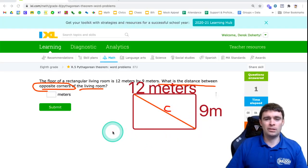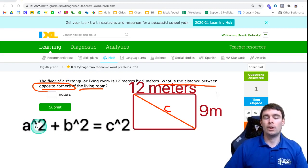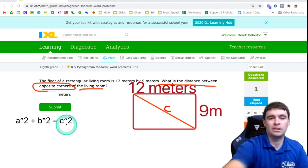And then you'd say, well, Mr. Doherty, if that's the case, if we know the two legs, then we need our a squared plus b squared formula. We know the two legs, the two shorter sides that form the right angle. We want to know the hypotenuse, the longer side. So I simply use a squared plus b squared equals c squared. That formula you see there.